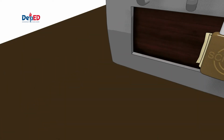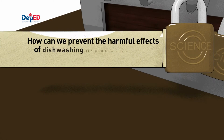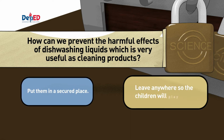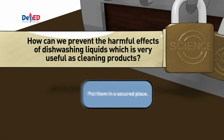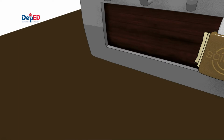Let's move on. Padlock number 3. How can we prevent the harmful effects of dishwashing liquids, which is very useful as cleaning products? Choices: put them in a secured place or leave anywhere so the children will play with it. This one is very easy. We should put them in a secured place. See? I told you! Another padlock has been opened. 2 padlocks left.